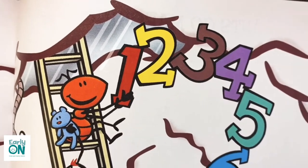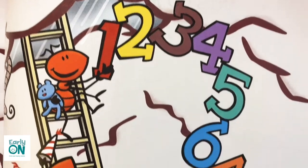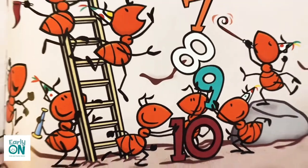Let's count the numbers on this book. One, two, three, four, five, six, seven, eight, nine, and 10.